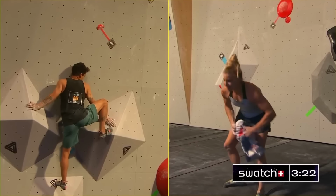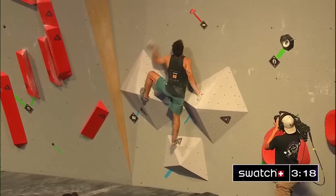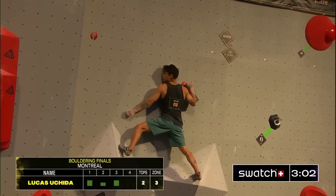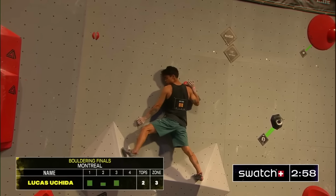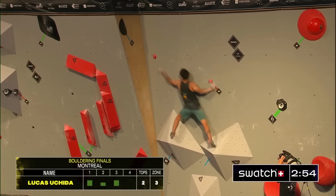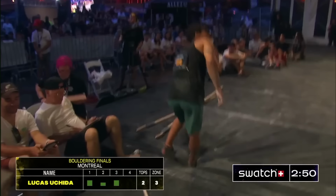Easy breezy, Petra Klingler. And Lucas Uchida just maybe going looking for option A. Not only odor, but actual strength. A good look at the block that the route setters have put on this side pole they're going for. Look at his thumb, it's just wedged underneath there. And he's going to... Oh, my gosh!